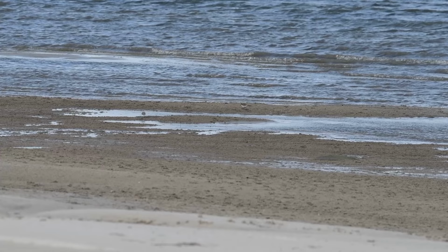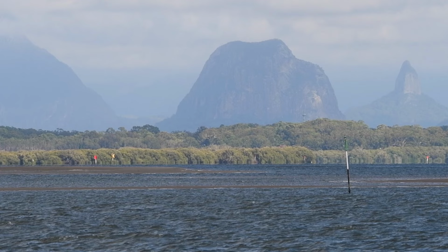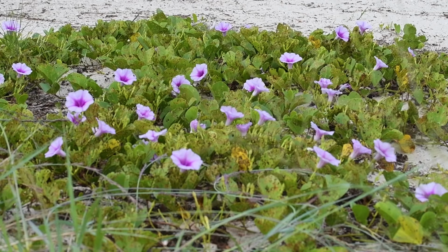I think I'll be returning to this spot for more bird photography in the future. I mean, not just for the birds. But when you have views like this, and it's all within such a fantastic setting, it's a perfect spot to unwind and just relax while you take in all nature has to offer.